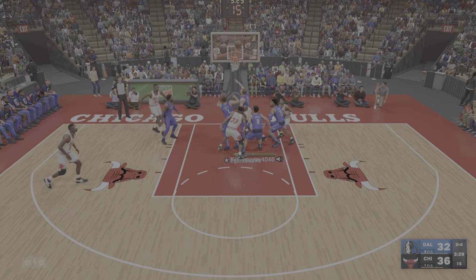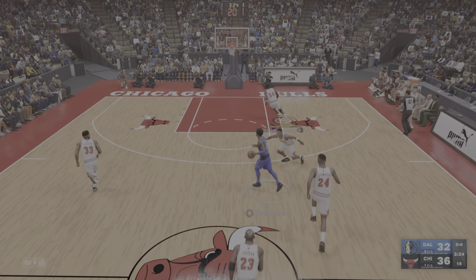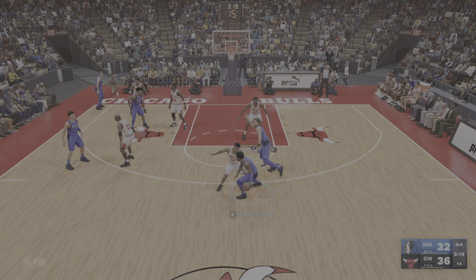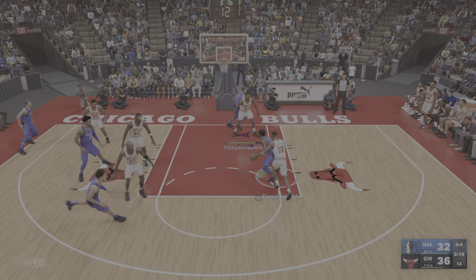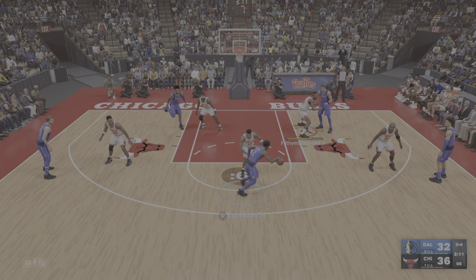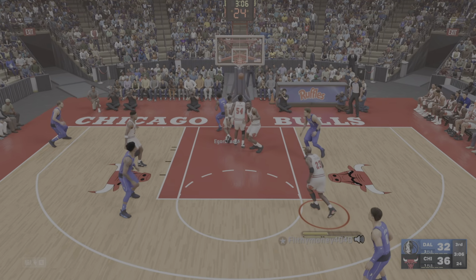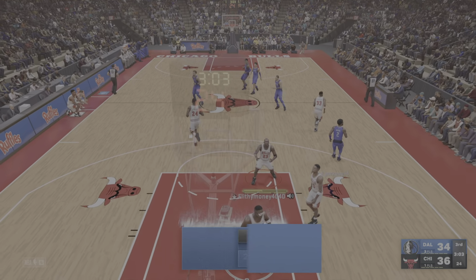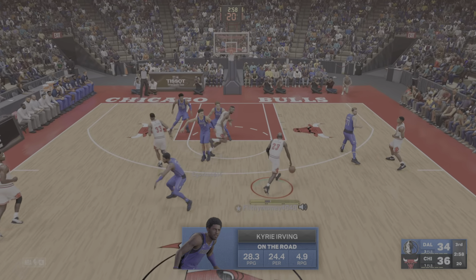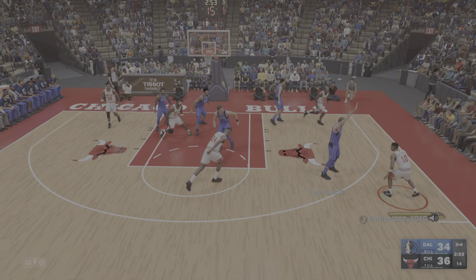Here's Jordan. He's off on the layup. Outside Irving. Six on the shot clock. And the layup falls. Irving's got six. Irving, excellent at converting with either hand. He's got a special talent for finishing in the lane. Pass to Armstrong. Back to Jordan.